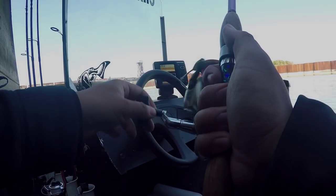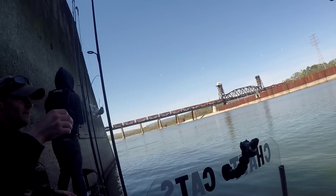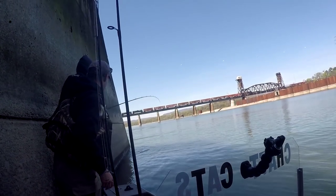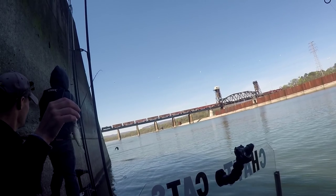Two new species, I mean, that's... You got it! Whoa! Yeah, Mike! Woo! Not a 5-pounder, we're solid. Whoa! Look at that! Want me to land it, or... I got it. All right, man. Did you see that jump? Yeah. Whoa!